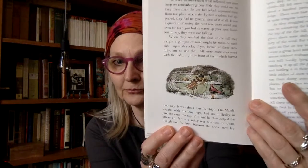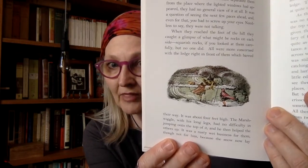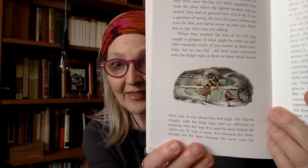The Marshwiggle with his long legs had no difficulty in jumping onto the top of it, and then he helped the others up. It was a nasty wet business for them, though not for him, because the snow now lay quite deep on the ledge. So, there's this strange ledge. They don't know what it is, and they have to climb over it.